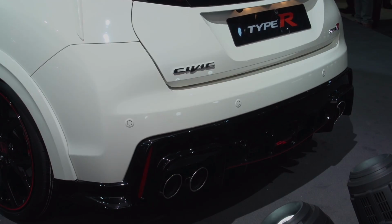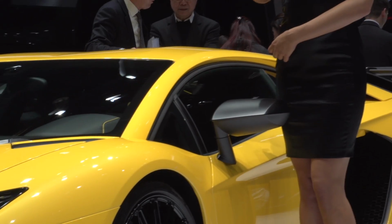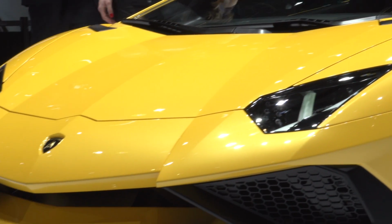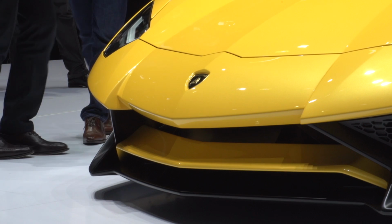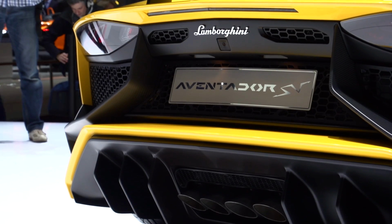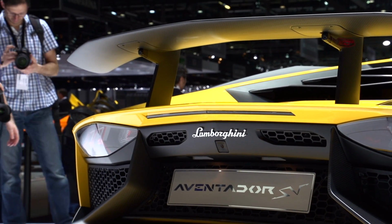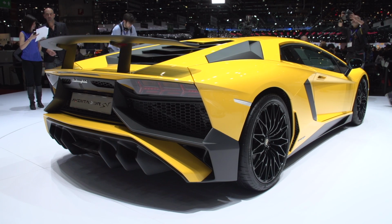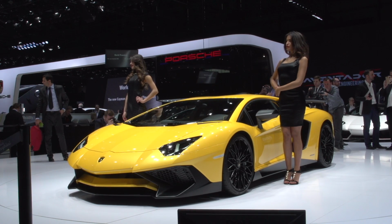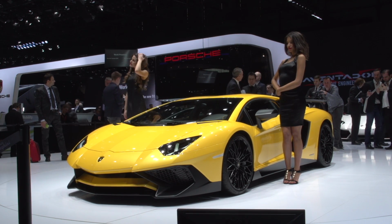More important numbers come from the Lamborghini Aventador SV, or Super Veloce. 50 kilos, which is how much lighter it is than standard Aventador, giving it a claimed weight of 1,525 kilos, and 50 horsepower, which is how much more power the 6.5 litre V12 makes than standard. That takes the total to 740. Also new to the SV are adaptive dampers, said to sharpen the handling, and the option of variable ratio steering. We expect this car to cost from around 295 grand, which is £30,000 more than the standard Aventador.